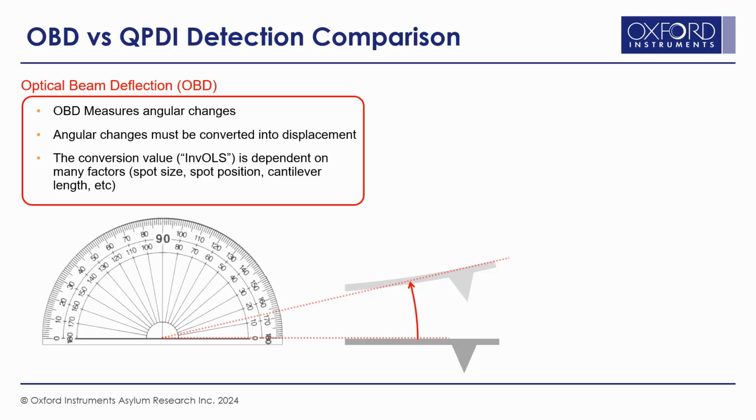We like our acronyms in the AFM world, and here are two more: OBD and QPDI. You already heard a little of this in Ben's part, but I want to make sure we cover this before we move on, because we're going to be doing a lot of comparisons between OBD and QPDI. OBD stands for optical beam deflection. This is how your AFM in your lab works. All commercial AFMs out there use OBD, and it measures angular changes of the cantilever. You can literally think of it like a little protractor, like I've represented there. But this angular change we don't actually care about. What we really are after is the tip displacement, meaning how far that tip moved in the vertical direction.